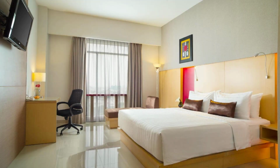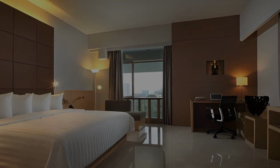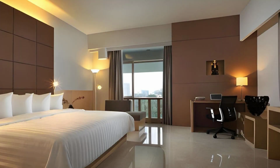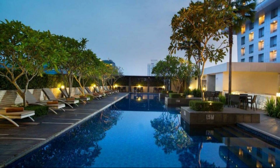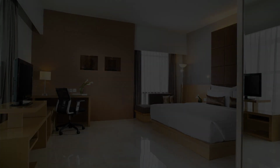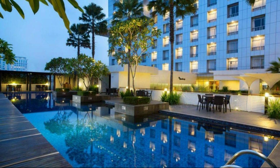Next, we discuss the amenities of this hotel. As you can see on the screen, this resort is available on Agoda.com. You can book online and enjoy. The location of the hotel is good and guests fully enjoy the beautiful surroundings. Check-in time in this hotel is 2 p.m. Check-out time of this resort is 12 p.m.